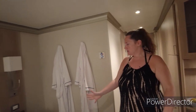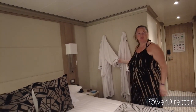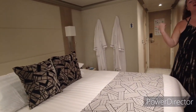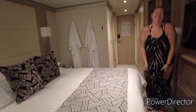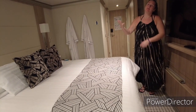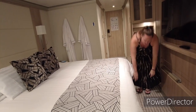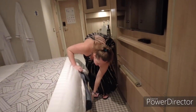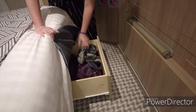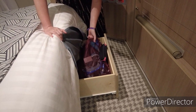So we do have a gorgeous, comfortable bed. And here are the bathrobes that you can use during your stay. They've been wonderful for the spa. And then an awesome feature, on a cruise ship, you always want to store your luggage under the bed. You can still do that here, but you have the added bonus of drawers. So we're using these drawers to store our items for shore days. Snorkel masks.